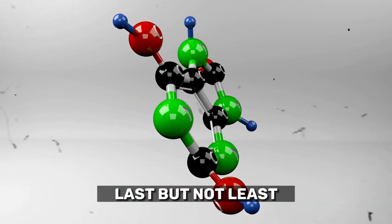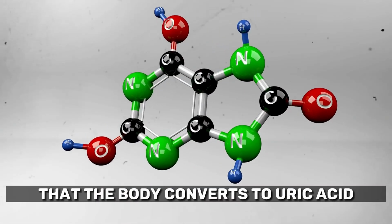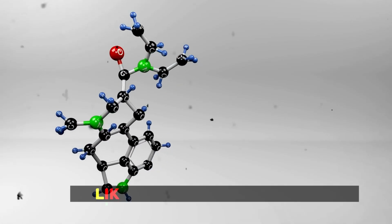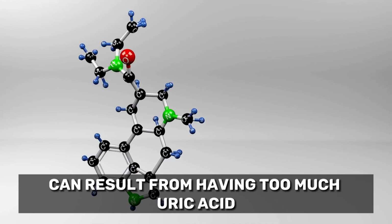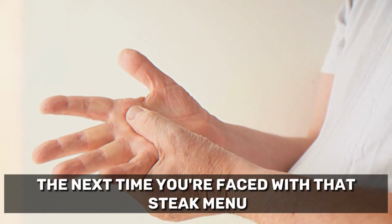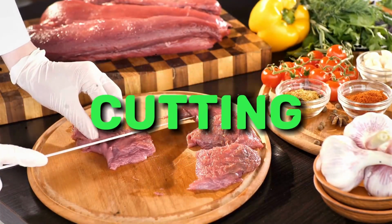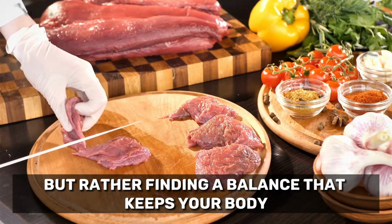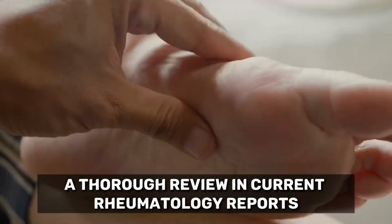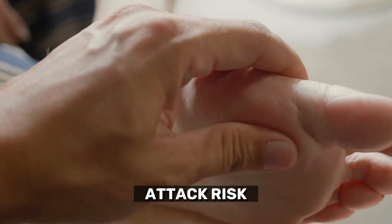Last but not least, let's not forget about purines, which are organic components of red meat that the body converts to uric acid in the case of people with specific types of arthritis like gout. Painful flare-ups can result from having too much uric acid. The next time you're faced with that steak menu, think about how it might affect your joints. It's not about cutting it out completely, but rather finding a balance that keeps your body and your taste buds happy. A thorough review in Current Rheumatology Reports 2018 linked higher purine diets to increased gout attack risk.